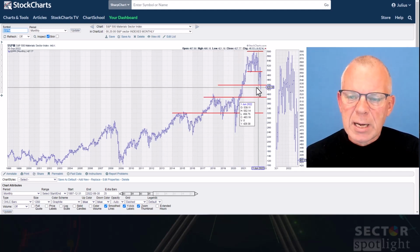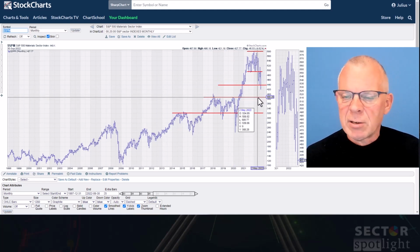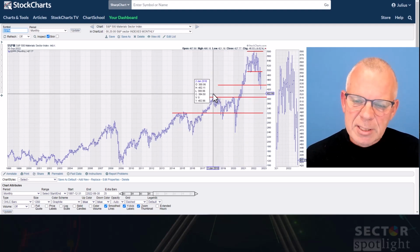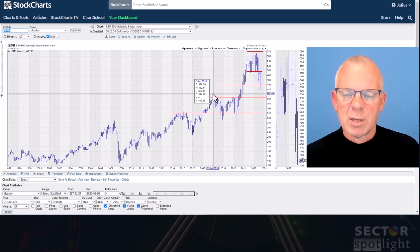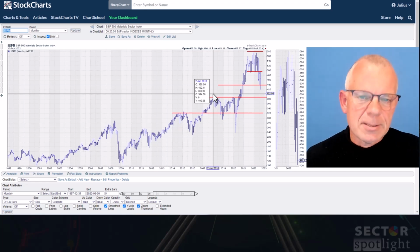This needs to find support somewhere, and it's very likely going to be between 390, maybe that little old high here, but it's kind of singled out around 400. So make that a range between 390 and 400, but it's still quite some way to go on the downside.